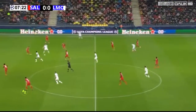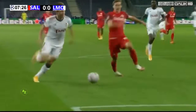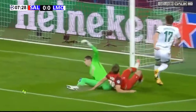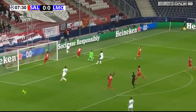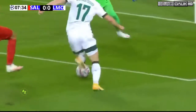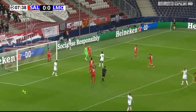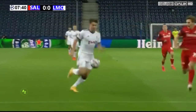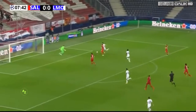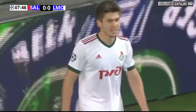Pulled by Kulikov. It's a great little lofted ball from Miranchuk. It's good strength as well. It might have been so much more for Rifat Djemaletdinov. Salzburg open here. Good defending in the end from Werber, but only just. See the little punch of the air there when he made the challenge.